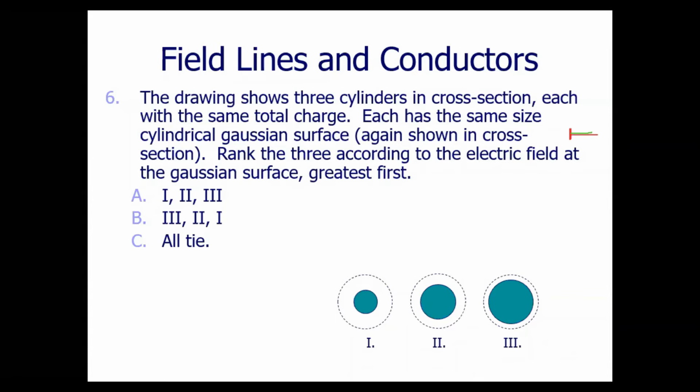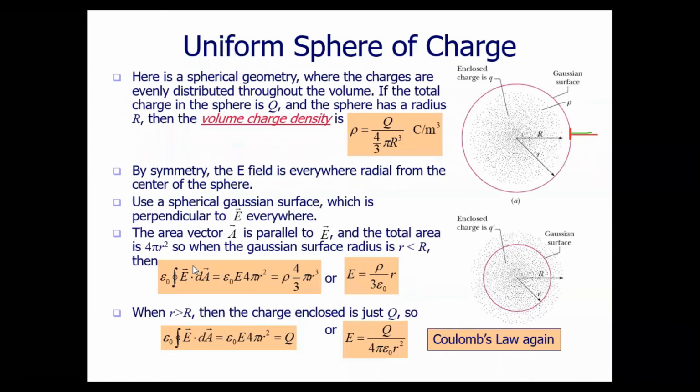So if you apply Gauss flux theorem, on the left-hand side you have the electric field and the area. Remember, this area here is the area of the Gaussian surface. Now, the Gaussian surfaces are the same. So the electric field and the area where the electric field is passing, which is the area of the Gaussian surface. And on the right-hand side, you have the charge that is enclosed.